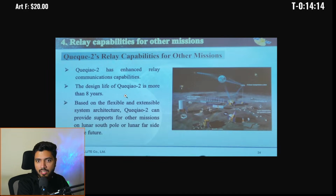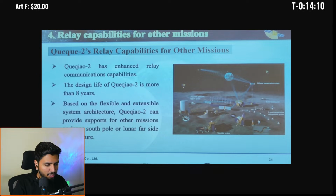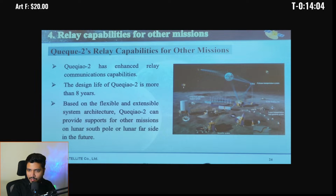Now yes, so it has the enhanced relay capacity. Should I decrease my size? I should, right? Just give me a second. I hope you are able to see it now.